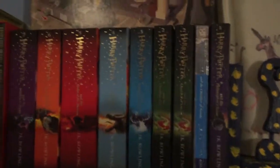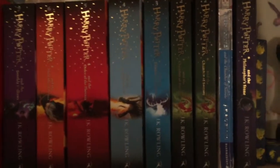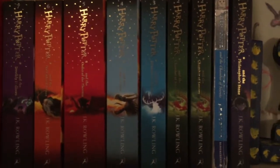We're doing a Harry Potter haul. And without further ado, let's just get cracking into it. I'm going to start off with my books. These are just the 7 Harry Potter books. I'm going to show you my other books later.